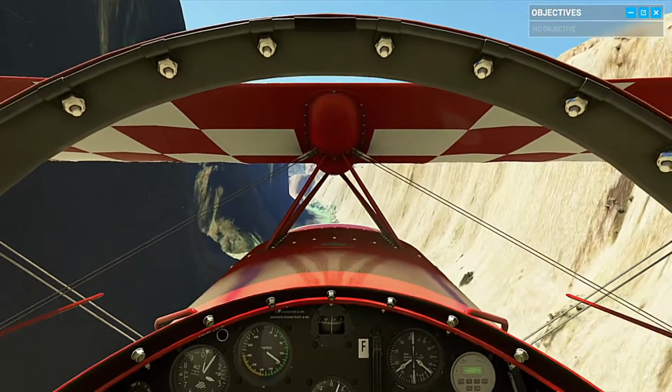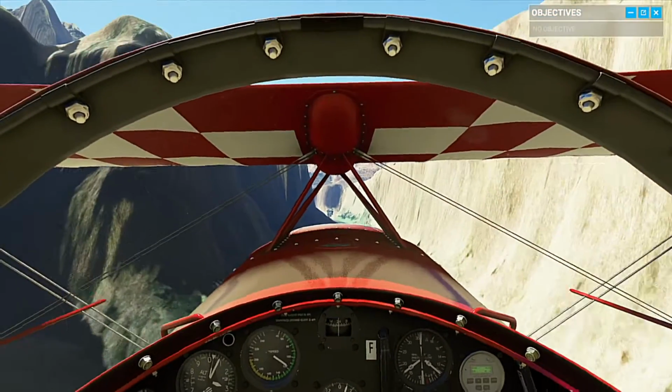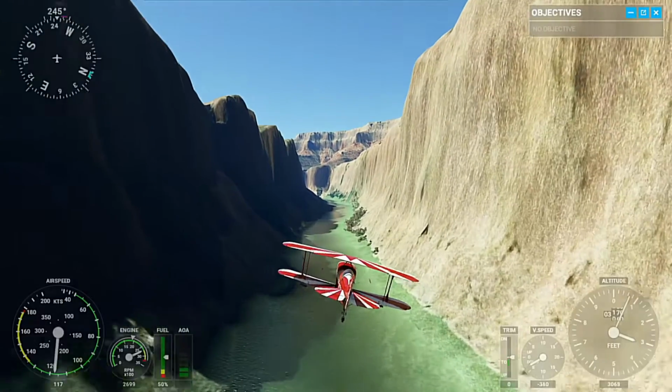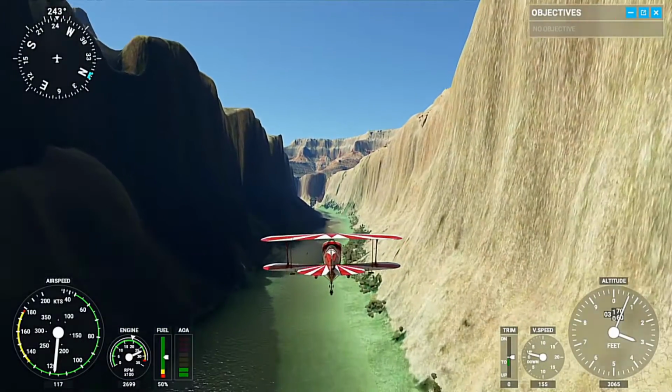I wonder how much longer I can keep doing this. It looks like this valley's just slowly getting wider the whole time. Again, so that's pretty good. Have the outside view for a little bit. See the majestic way that it opens up.